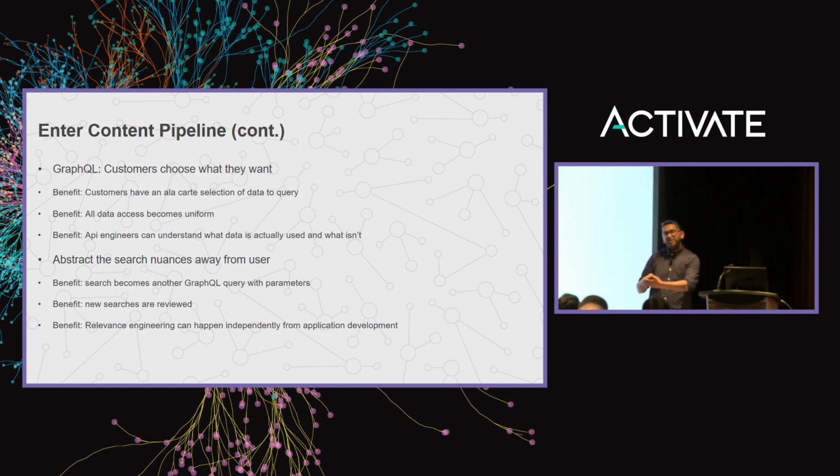So because we went to the single model, but we're cognizant of the fact that our customers have different needs for what data they want. Some want everything, some want very little. We're exposing our content through GraphQL. So now our customers have a menu of what data they want. Do they want just the ID, the headline, and the promo image? Or do they want everything? And they can construct their queries as they see fit, whatever works for them.